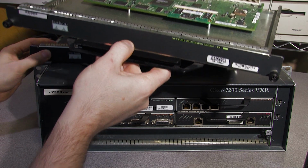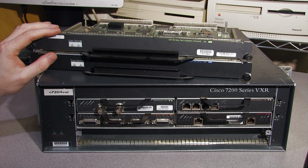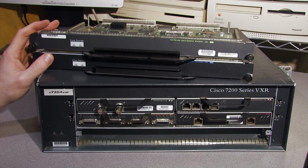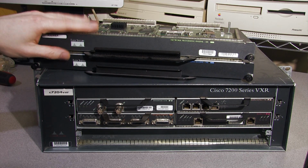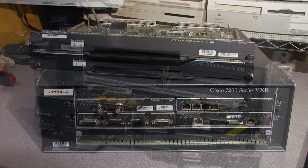So, like I said before, if you were using either of these modules or any of the modules prior to this, so there was also the NPE 225, and I think there was the NPE 200, I'm assuming those ones were also the same deal. There'd be no ports on it, and you'd have to use the I/O module.